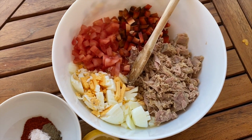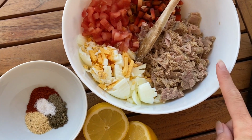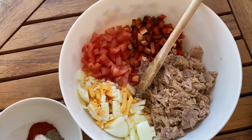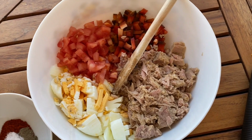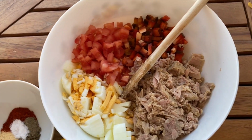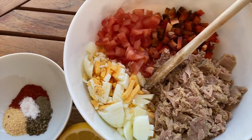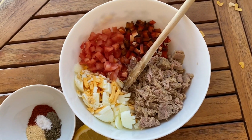Salad that I'm prepping for the week, we have four boiled eggs, hard boiled eggs, and then we have two peeled tomatoes, medium size I would say, and then I have a part of a big bell pepper, or for you might be a full bell pepper, I don't know, but here is more or less how much it is.